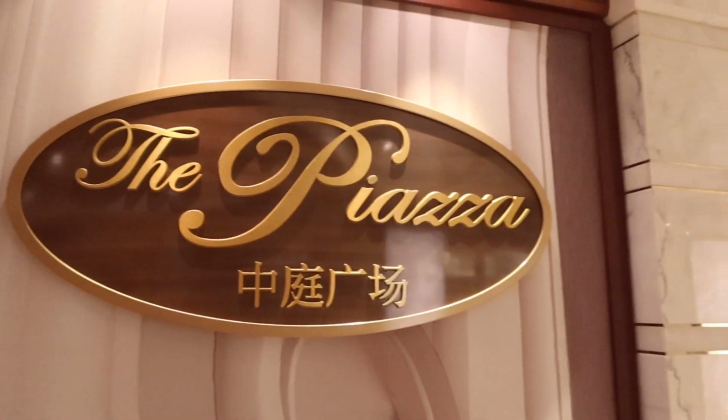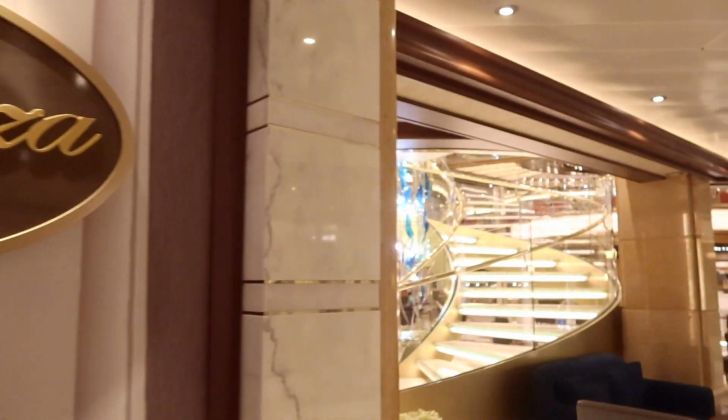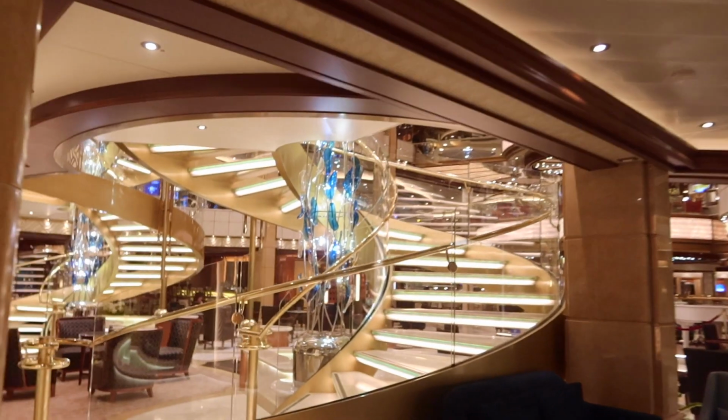The Piazza spans decks 5, 6, and 7 and is the heart of the Majestic Princess.